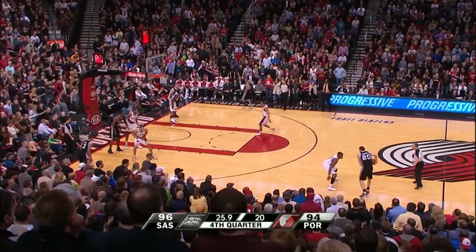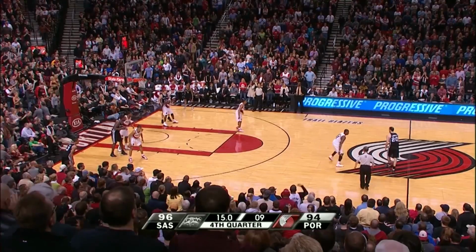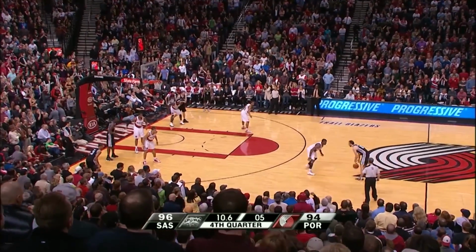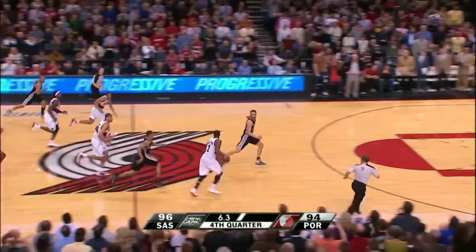I don't know why you want to ISO with Wes Matthews. I know Ginobili is one of the craftiest players ever with the ball, but Wes is no slouch on ball defense. Exactly. So Wes's hands are always active, and Ginobili's just trying to run some clock, leave the Blazers with as little time as possible. And on this crossover, he extends the ball a little bit too far, so Wes gets the pick.